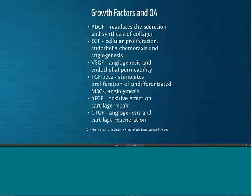The transforming growth factor beta, this is probably actually a group of proteins, again, as most of these are, that stimulate proliferation of undifferentiated stem cells, and there again, the angiogenesis.